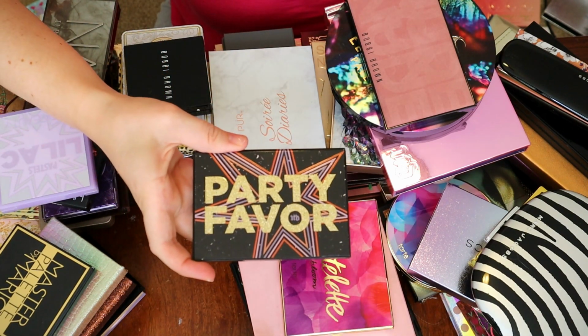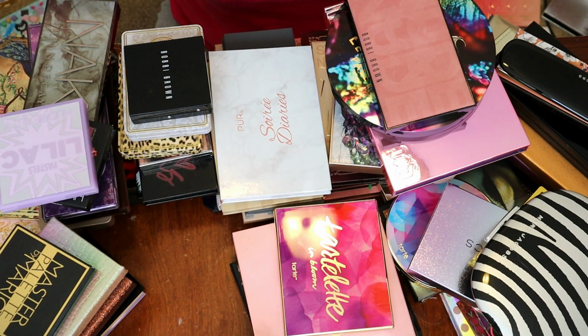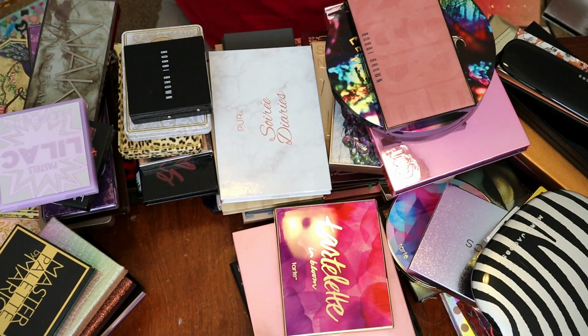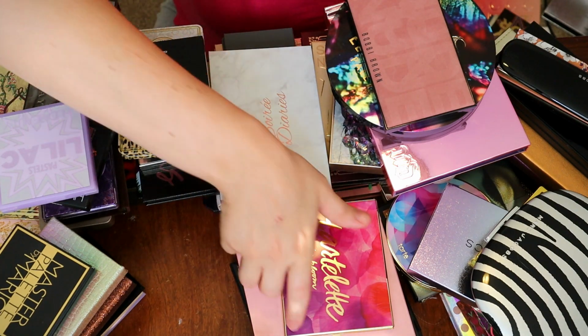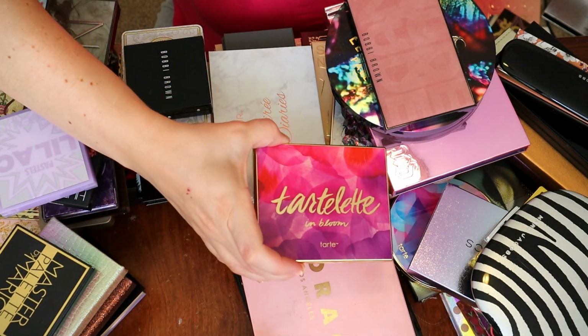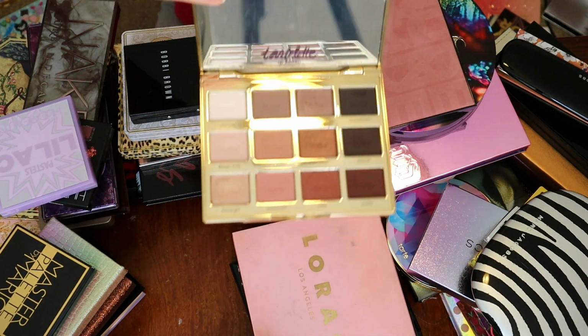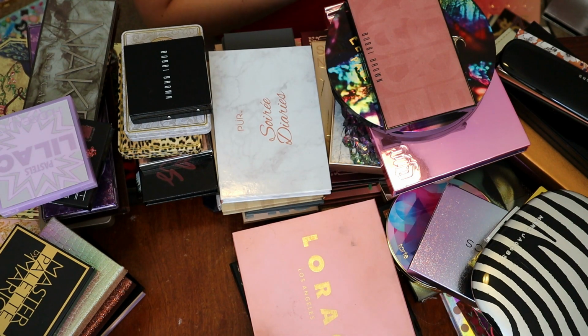Urban Decay Party Favor palette. This is something that came out at the end of last year. It's a bunch of their Moondust shadows and it's really fun. So I'm going to hold on to that. Tarte Lit and Bloom. Total staple. Looks like this inside. Absolutely beautiful. Definitely holding on to that one.